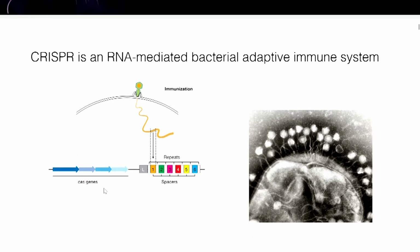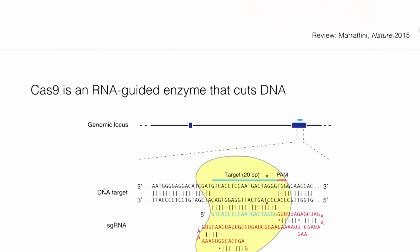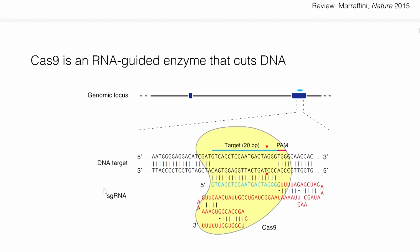So when the virus comes back again the second time, the bacterium already has a little memory of the first infection, and together with other Cas genes, it can respond to the infection by immediately recognizing any match to foreign DNA and cutting it right where it is to inactivate the virus. So, a beautiful mechanism here. There's a lot of diversity of CRISPR, but the most famous CRISPR protein that's been studied is an enzyme called Cas9, which actually does the immunity, the defense function that interfaces with the virus.